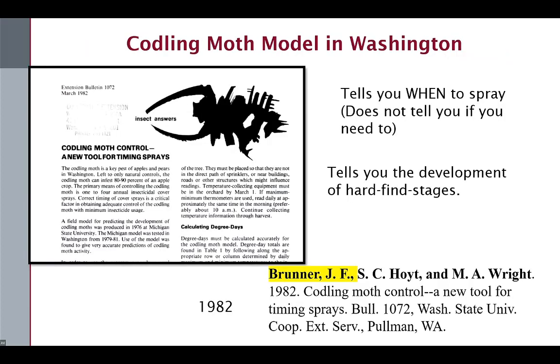So first of all, I want to talk a little bit about the codling moth model. This was brought to Washington from Michigan State University in the 1980s by Jay Bruner. Jay had the vision to see the need for this model and started developing it in the state of Washington. There's a couple of things that are really important about the model that I think we sort of forget. First of all, it uses 4 life stages, not just one. Not just the one that we typically see in our traps, all 4 life stages. What it does that's really, really important is it lets you see what's happening with the life stages that are very hard to find in the field.